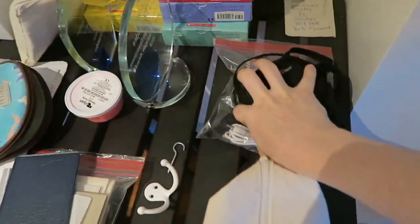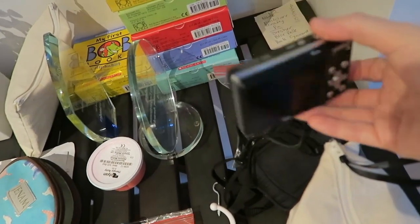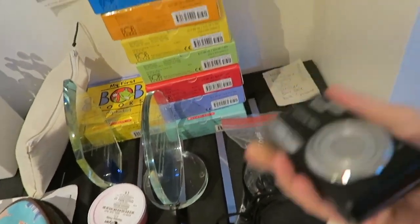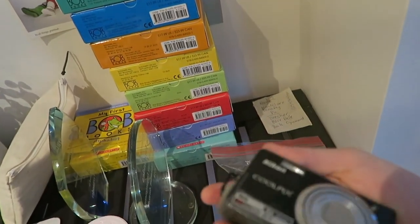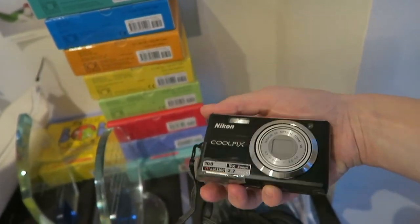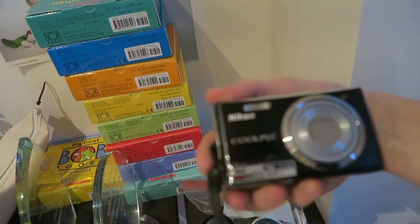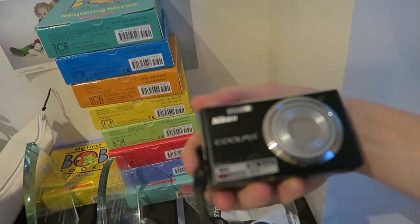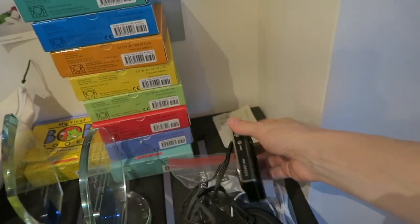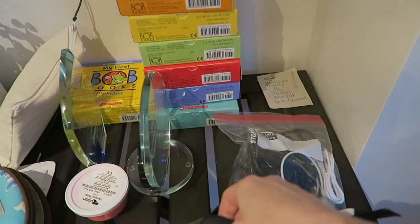Let me see if I can open this camera with one hand. If anyone wants this camera, I will send it to you, honestly, for free. The only thing wrong with it is that this bottom bit pops out, which is why we put some tape on there. Other than that, it works really well. It's old now, 10 megapixels, but seriously, if anyone wants it, send me a message with your address and I will send it to you.